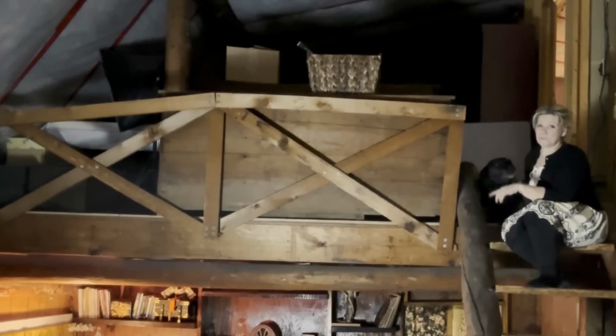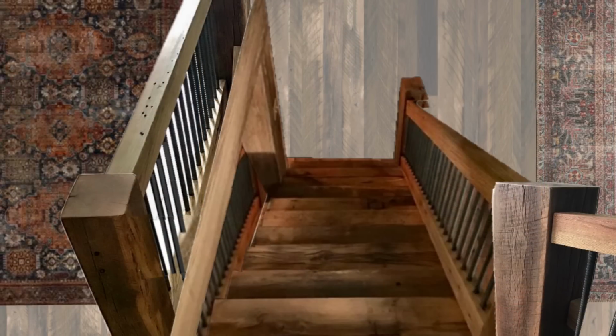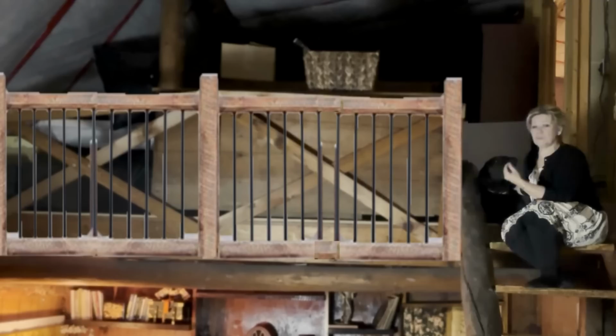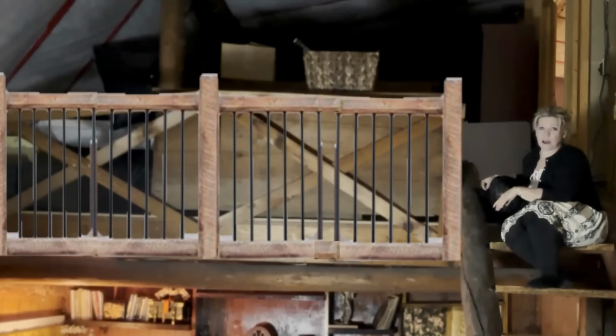The next option that I came up with was doing iron balusters. And that I like. I like the iron balusters because they do fit the feel of a cabin. They do have that old-timey feel to them. And doing them going this way across on these straight pieces of the loft railing, sure, I could do that. That wouldn't be an issue.